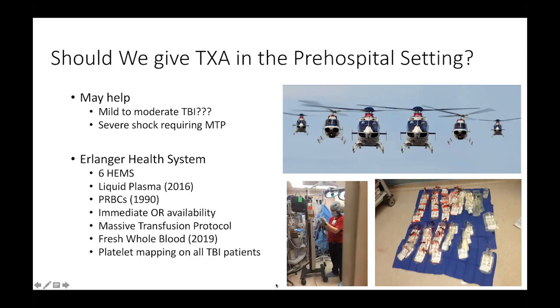When you have that sort of product availability, does TXA really improve your outcomes? We started giving fresh whole blood as part of our massive transfusion protocol in 2019. And we currently do platelet mapping studies on all TBI patients. We do everything that we can in the realm of treating patients with severe bleeding and traumatic brain injury to try and prevent coagulopathy and progression of their bleeds with what is pretty well proven science. And so we are still under deliberation about when and where to give TXA.